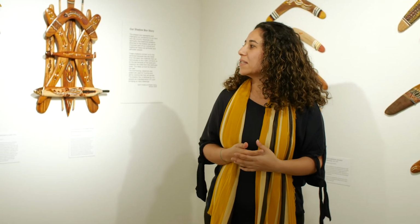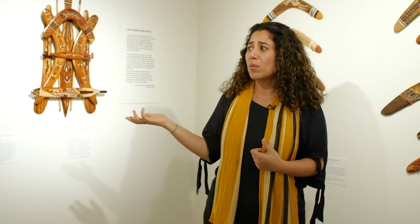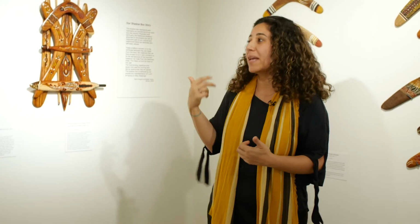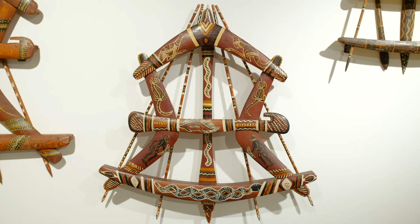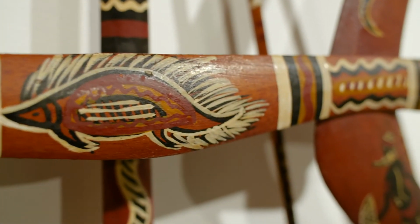I think some of the artists who have created the shadow boxes are synonymous with the history of boomerang painting, and sometimes you can see the resemblance in some of the boomerangs and the shadow boxes, and some of the artist's hand is visible. You can start noticing the similarities.